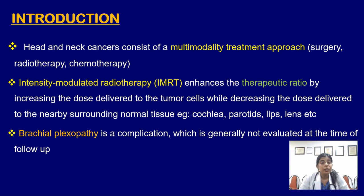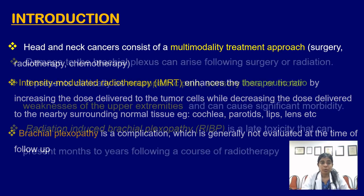Brachial plexus is one of the normal tissues which is generally overlooked, which we don't take into consideration while we are contouring the normal structures for head and neck cancers. Hence, brachial plexopathy is a complication which is generally not evaluated at the time of follow-up.